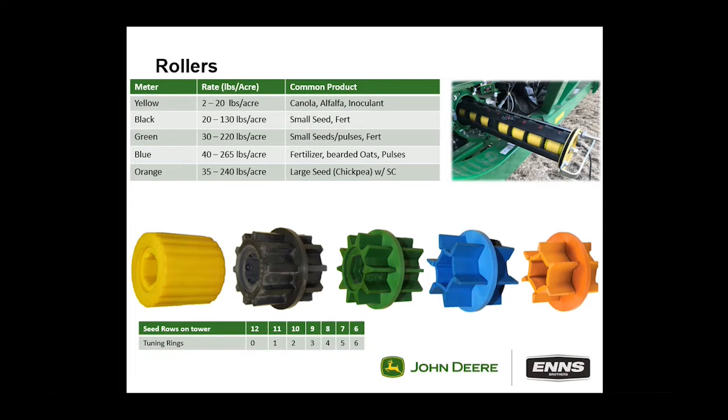It kind of shows down there in the bottom left, if we had a 12-run manifold and we had no misses on it, or it was all full with hoses feeding our openers, we would have no tuning rings on it. If we had a circumstance where we had one gap left open on our secondary manifold, that's when we would put a tuning ring on to restrict the flow to that one so it matches the other manifolds. So the tuning rings are really all about balancing the seeding rate across the tool to try and make that COV as even as possible.